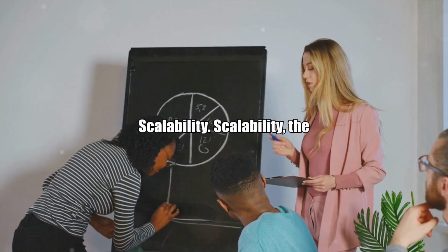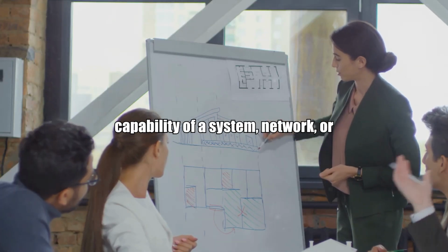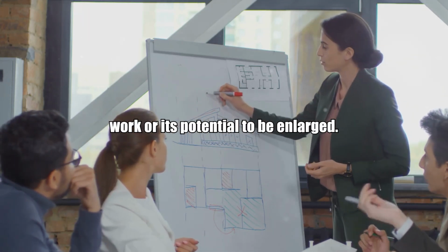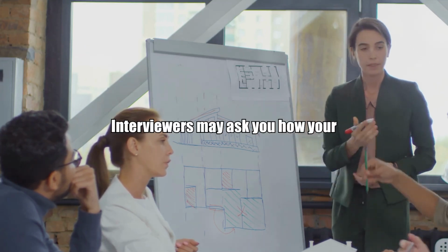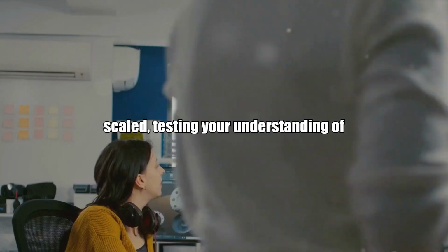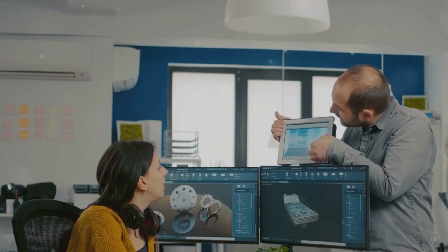Scalability. Scalability, the capability of a system, network, or process to handle a growing amount of work or its potential to be enlarged. Example: interviewers may ask you how your solution can maintain performance when scaled, testing your understanding of scalability.